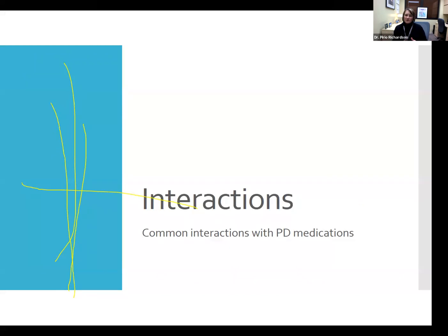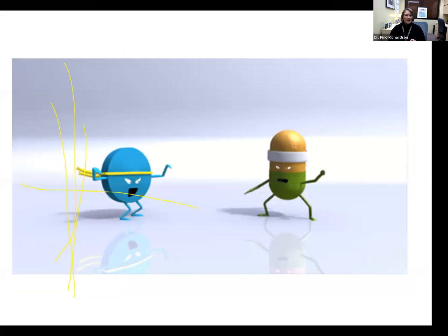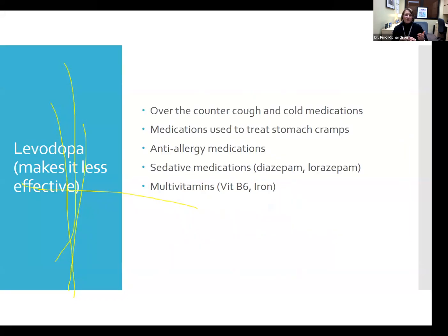I'm going to move now to just focus on a few interactions, some common interactions with Parkinson's medications that I think are worthwhile mentioning. I wish it was funny. They're not. When medication interactions occur, they really can be serious. But I'm going to focus on things that make levodopa less effective, can cause more side effects, make it more intense. So we'll first focus on what interactions can make levodopa less effective.